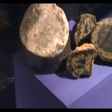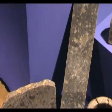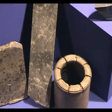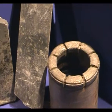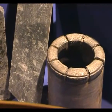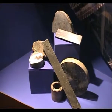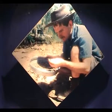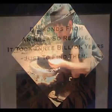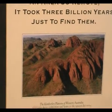But we did see an example of diamonds set in their host lamprite rock and cross-section through drill cores down through the volcanic plug, and also a diamond drill bit set with industrial diamonds, which is a very major application of diamonds coming from Argyle, and a still photograph from the original discovery by the geologists in Smoke Creek. Diamonds from an area so remote it took 3 billion years just to find them.